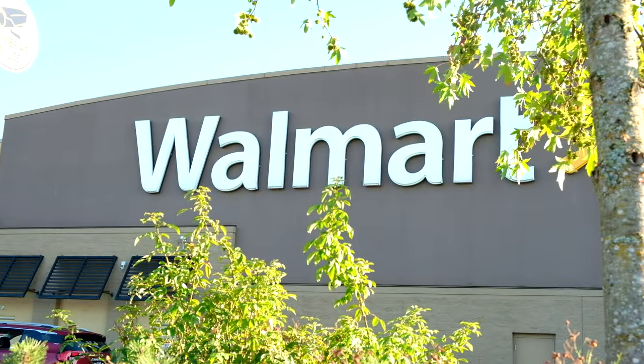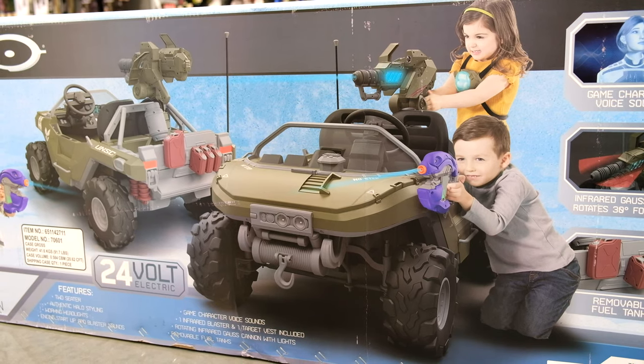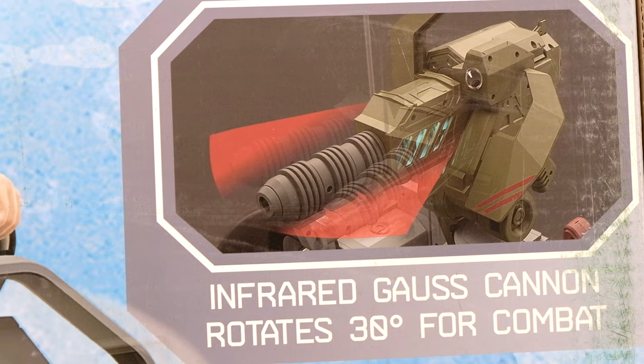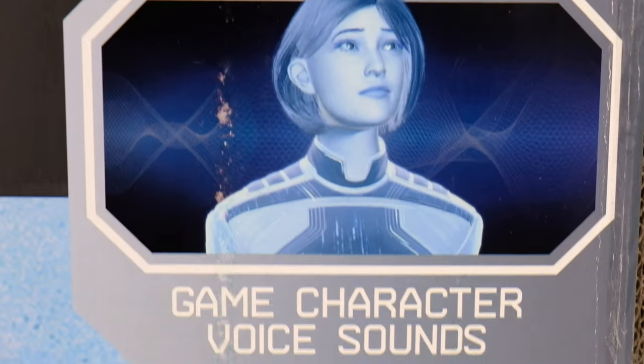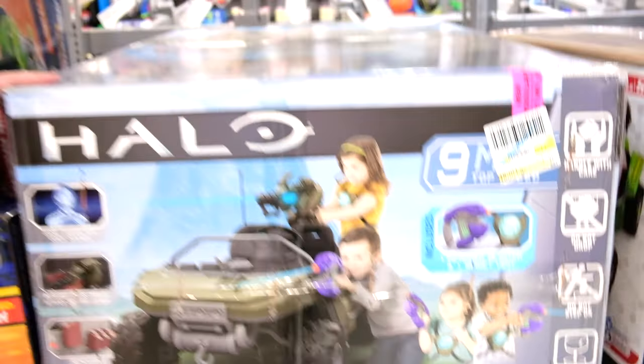There she is, boys. I feel Lady Luck is on our side this time. What's up, dude? Not one, but two Zoinks Warthogs. I don't believe my eyes. I only see two. One for me, one for Simon. Oh, yeah. Oh, yeah.